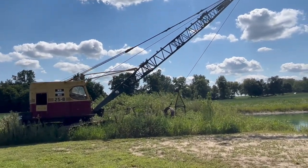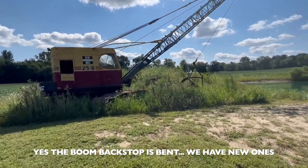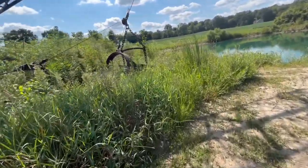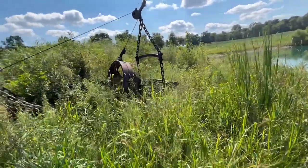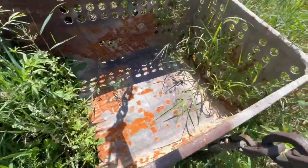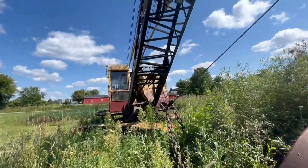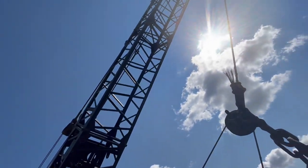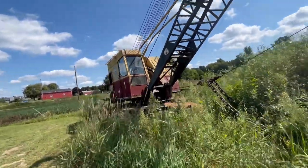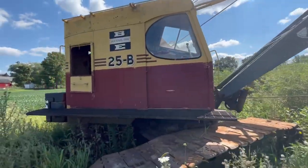1980 Bucyrus Erie 25B. Dragline. Yard and a quarter Hendrix bucket. Could be in good shape. Air controls.